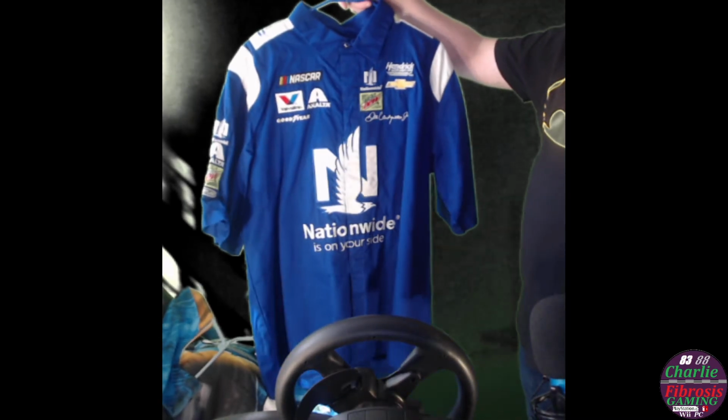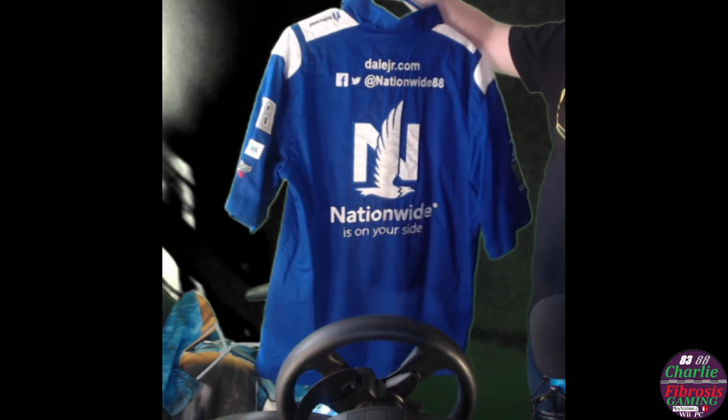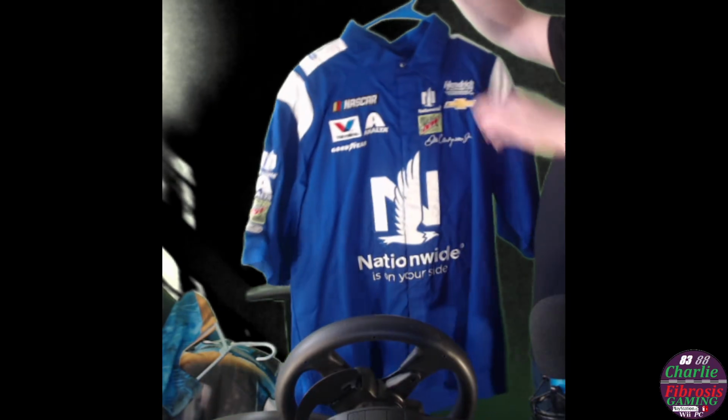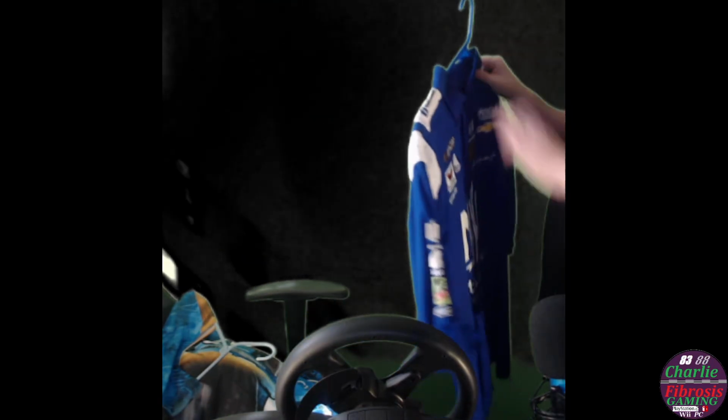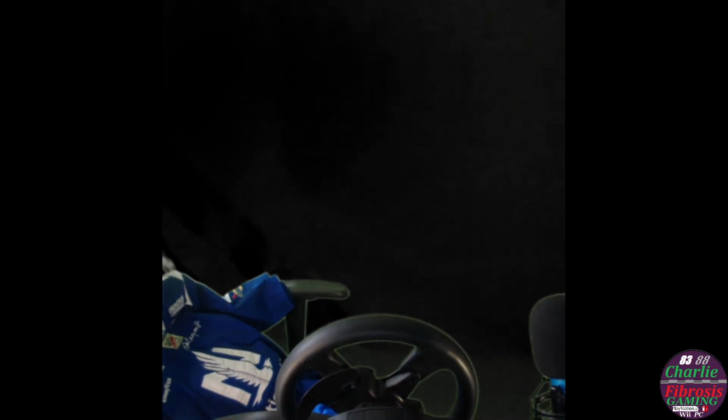Alright, next up. This is something that I don't wear too often because it's thick, it's heavy, and I just burn up in it. But we got a Dale Earnhardt Jr. pit jacket t-shirt style. I typically pair that up with the Nationwide hat and we go with it that way. I know that you guys have seen me in something that looks similar to that, and I actually wore that when I won the Michigan race a few weeks ago.